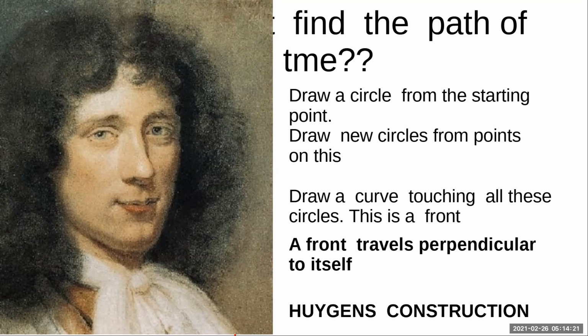So I hope that I've told you that some of the familiar things about light actually become more interesting if you go a little deeper. And of course, you can go much deeper by reading more about it. And I'll be happy to answer questions.